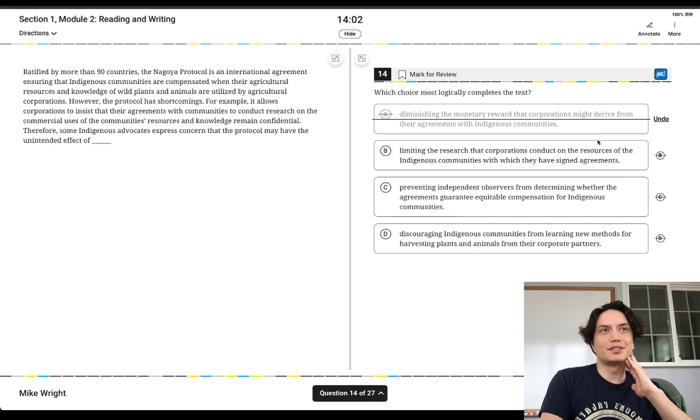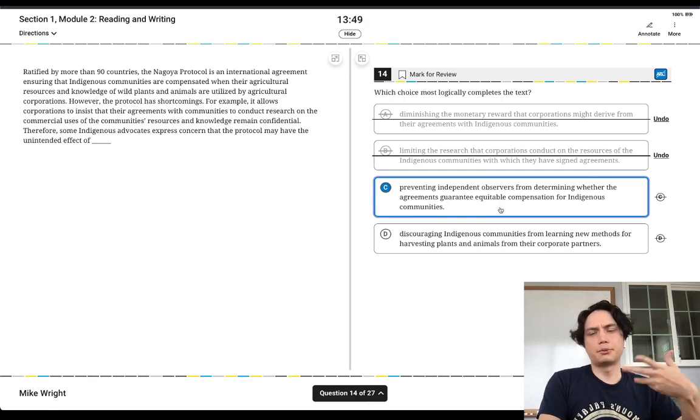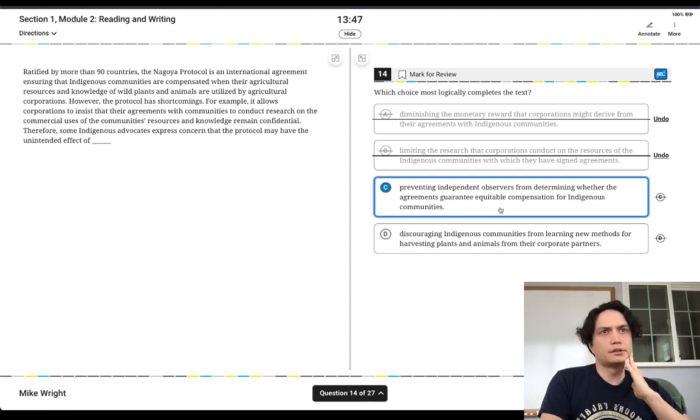Not enough money for corporations, no. Limiting corporate research, no. Yeah. So these agreements are confidential, so we can't tell if they're exploitative.